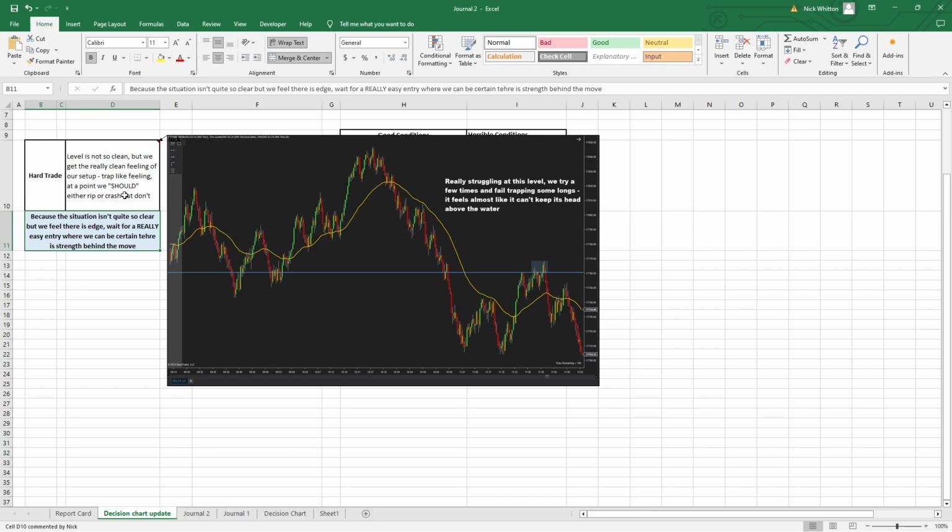But the problem is, when we have these situations and it feels like we probably have an opportunity, we still want to make it easy. And the difficulty can be that in these situations, we begin overanalyzing and it becomes very difficult. So instead, the best approach to this is to wait for that easy, very clean breakaway from the 50 EMA so that when we take a trade, we can be certain that we've got strength on our side.